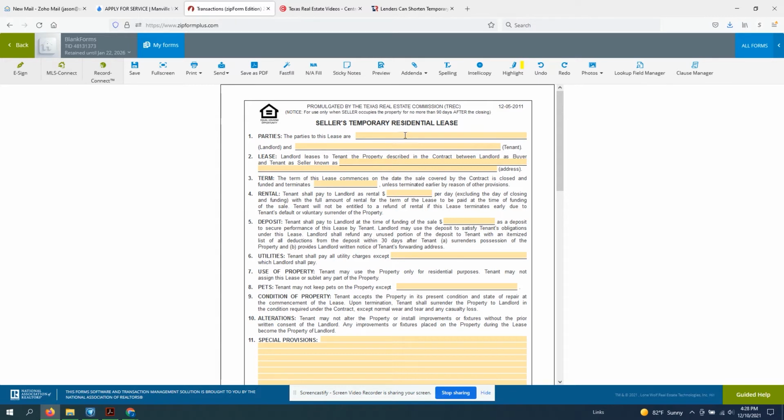The parties, it's relatively straightforward there. The lease, again, that's pretty straightforward. The term is the only thing I'll say a little bit about here. A good trick that you can use: sometimes close dates move around. We don't always close on time or when we want. And so if we put a firm date in here, so this says section 3, term, the term of this lease commences on the date the sale covered by the contract is closed and funded and terminates X.